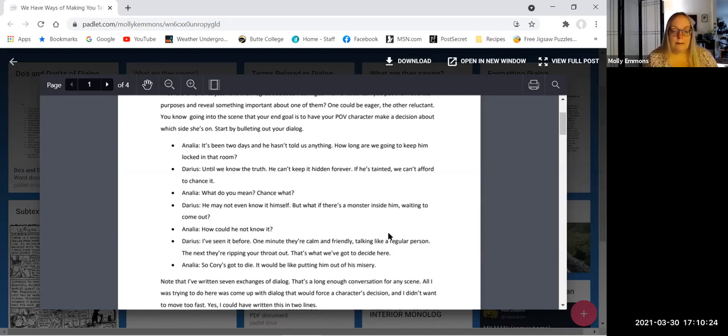So these are my 7 exchanges of dialogue, but I'm going to turn this into a scene that is much more developed than that. By the way, I think 7 exchanges is a long enough conversation for most scenes.